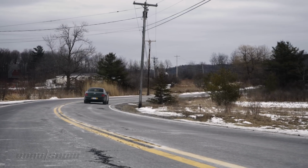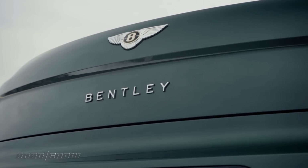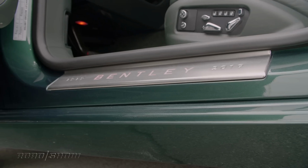I probably don't need to tell you that the humble sedan is a dying breed. So it's a good thing we're not driving a humble sedan today. This is the new Bentley Flying Spur, the latest luxury tourer from a company that's been making luxury touring cars for about 100 years now. It says so right there on the door.